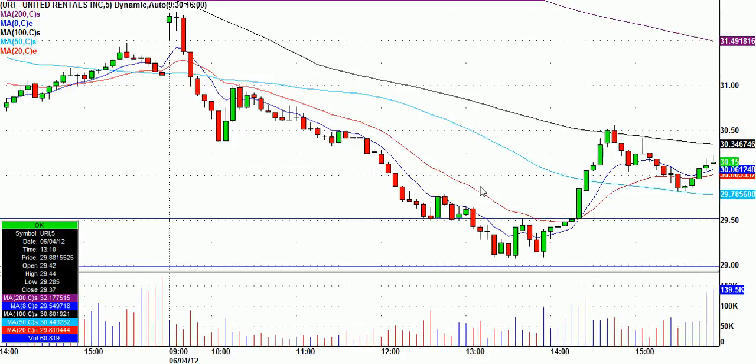Now I will show you a failure on one. Same setup, and this was my fault. URI, beaten up. When it came back to the 20 here, I called it long at 29.50. My problem was I suggested a stop at 29.40. I worded that wrong. It goes to 29.52 or 53 or whatever, comes back down to 29.40 and then takes off, goes up another $1.